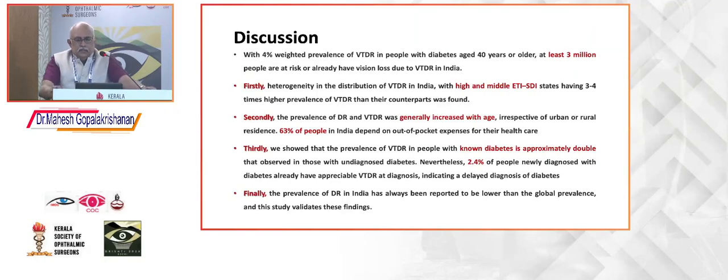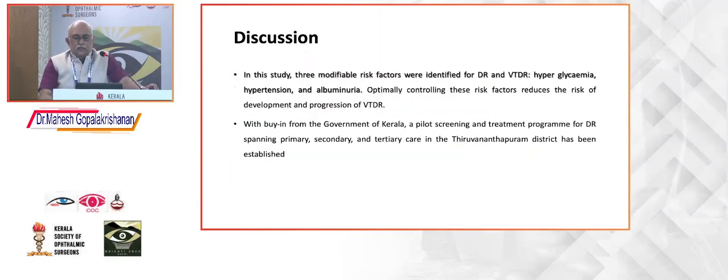So high and middle ETL states have 3 to 4 times higher prevalence of VTDR than their counterparts. Secondly, it generally increased with age, and thirdly, it was approximately double in those with undiagnosed diabetes. So these are some of the findings. The prevalence of diabetic retinopathy has always been reported to be lower than the global prevalence.